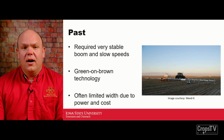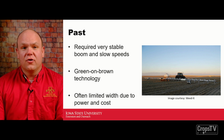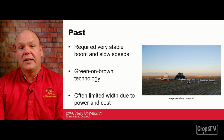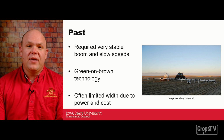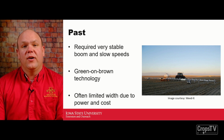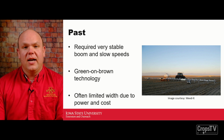Width was often limited just due to power and cost. So we typically didn't see these on a 120-foot self-propelled sprayer boom for several reasons. The technology was very expensive. It's still expensive today, but it was even more so 10 years ago. And then power. A lot of times, these sensors that we're using, and the controllers to actually compute and make decisions about the data the sensors are bringing in and then actually fire a nozzle, are all power-intensive operations that can require a lot of electricity. And oftentimes our machines were just physically limited by the amount of electricity that was available on board to actually function and operate these types of systems.